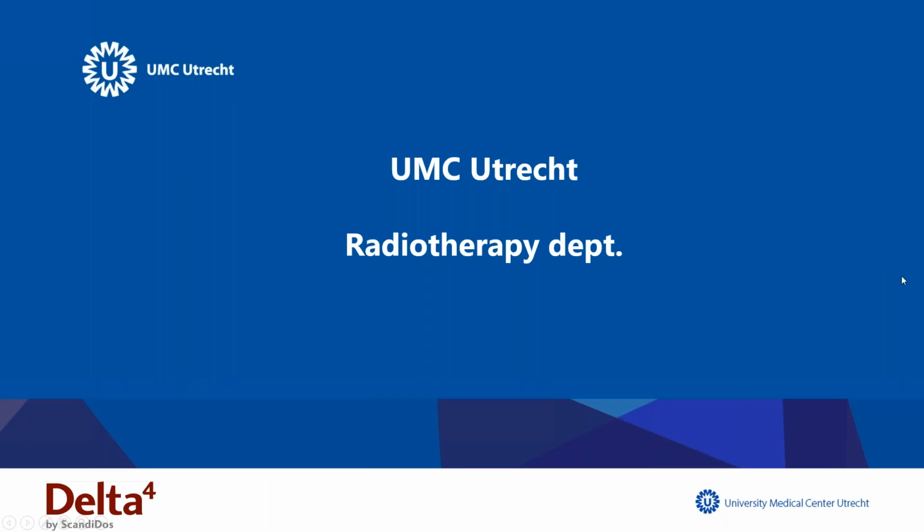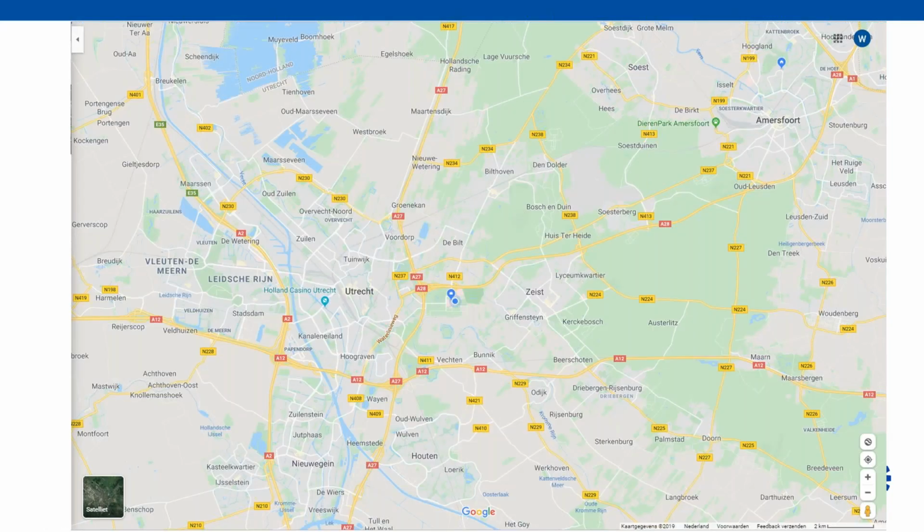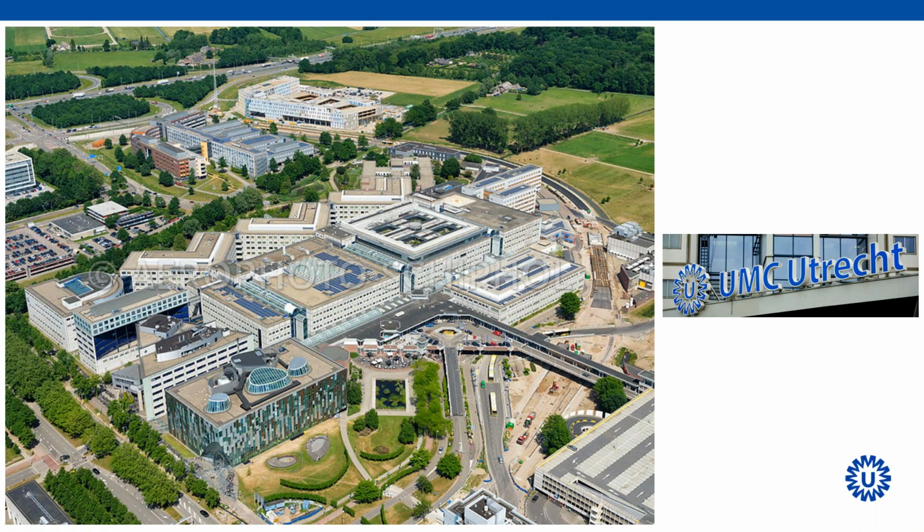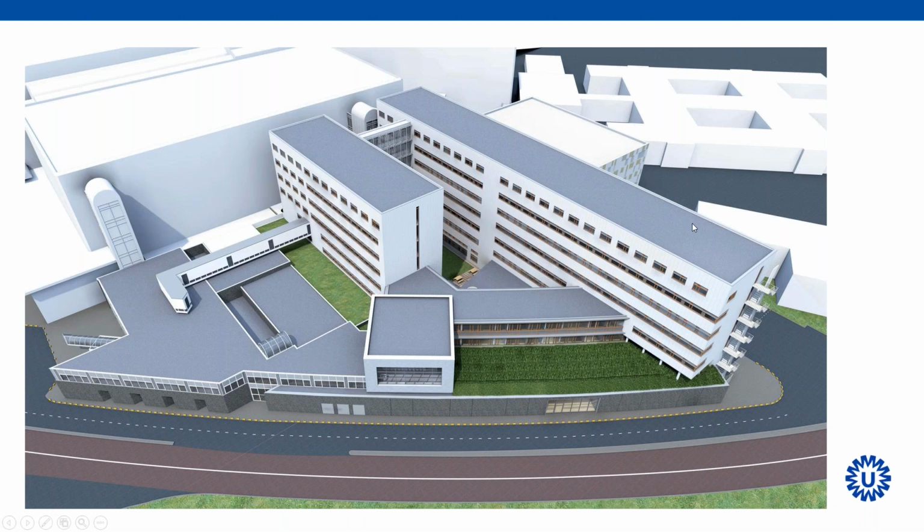At the UMC Utrecht, I'm working at the radiotherapy department, and it's situated on the east side of Utrecht at this blue dot. The University Medical Center is quite a large complex with all kinds of hospitals. We have the main medical center, a children's hospital, a children's hospital for oncology, and a military hospital. So it's quite a big hospital, and around 15,000 employees work at the UMC Utrecht. Here you can see an overview of the whole medical center. The radiotherapy department itself is situated in the far right white buildings, and I'm sitting in one of those white offices over here.